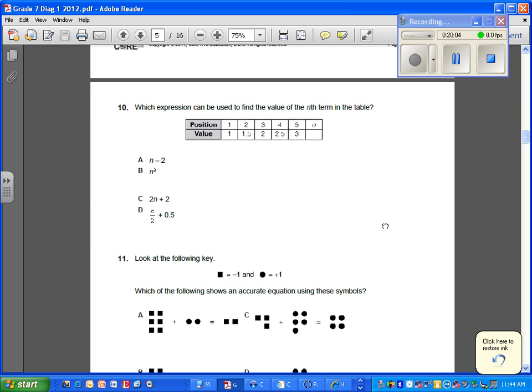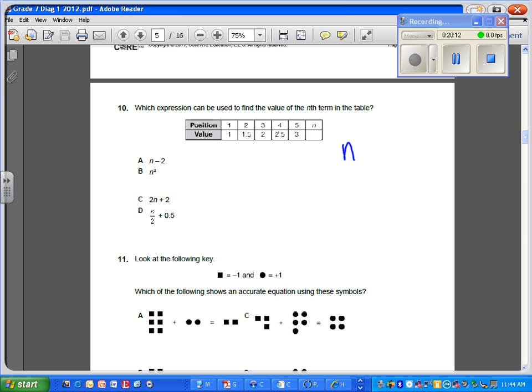All right, and number 10. Which expression can be used to find the value of the nth term in the table? Now remember, nth term, n is the position, please write that down. N is the position of it, and they have the position right here. So here's our n row right here. And so I'm looking for, how am I getting from the position, the number of the position, to the actual value that's sitting there? From 1 to the 1, from the 2 to the 1.5, from the 3 to the 2, from the 4 to the 2.5, from the 5 to the 3. So what does my value that sits in the position have to do with the position where it sits?